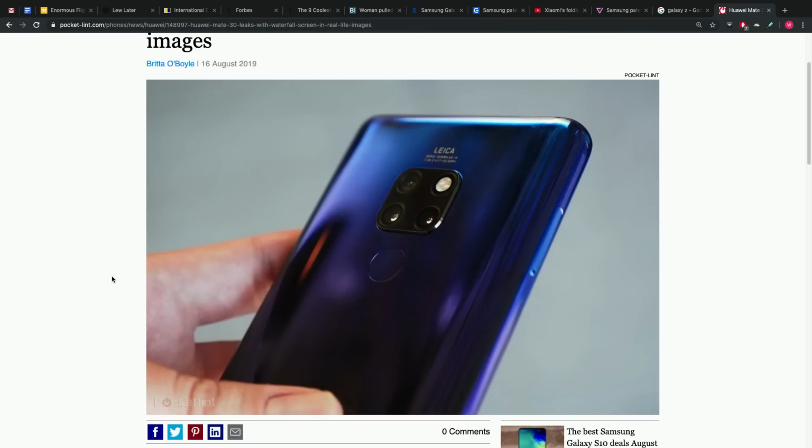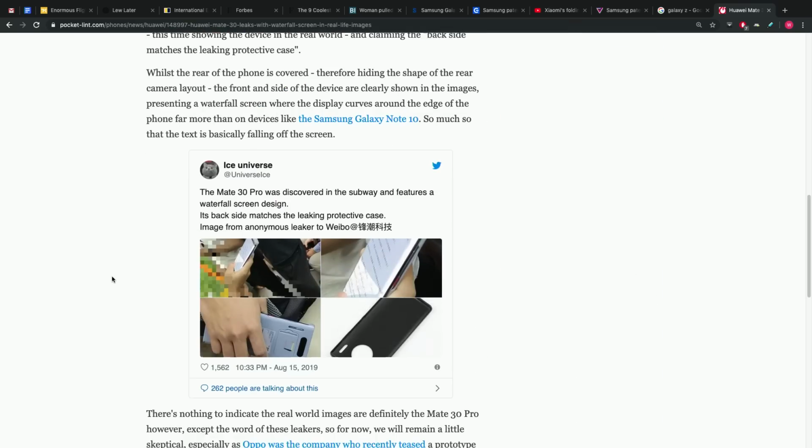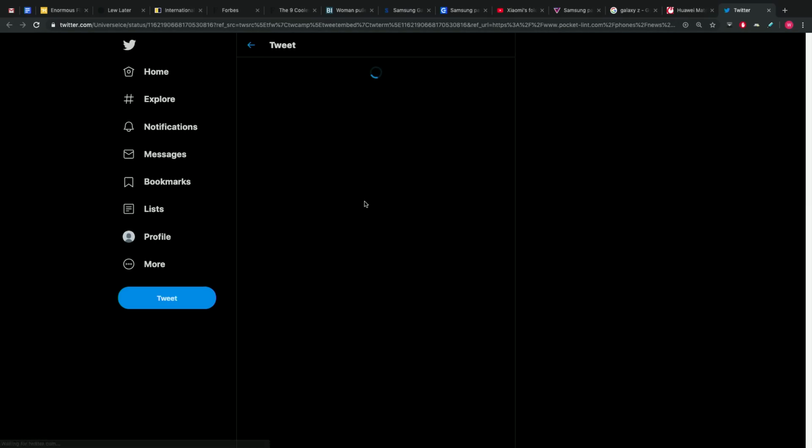Mate 30 Pro spotted in public sporting a waterfall display. This, of course, is the next Huawei flagship device in the Mate series. That's the big device. Previously, it had a square cutout on the back for all the cameras, but it looks like it's going to be circular this year, based on case leaks that people have seen. That's the image we're talking about, spotted on public transport. I believe it was a subway or a train or a bus? I don't know where that is. It looks like some sort of public transport.